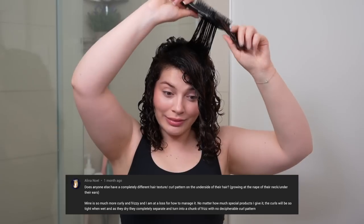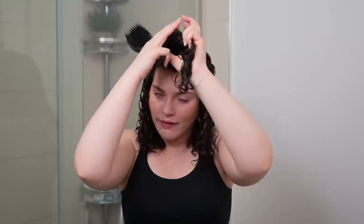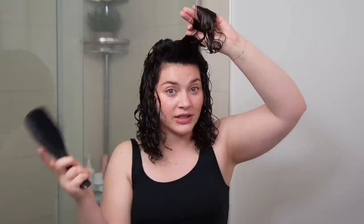Next question. Alina says, does anyone else have a completely different curl texture on the bottom of their head? How you can actually style multiple textures on your head. So specifically, Alina's dealing with the nape area, which is the section just above your neck. And what you will notice if you look at the profile of your skull and scalp, the hair under there is growing out of your head in a different direction. These turning points on the head are often very likely to be a different hair texture.